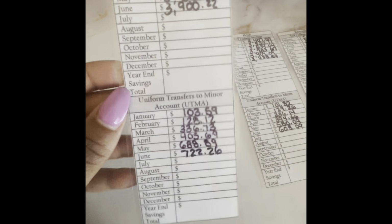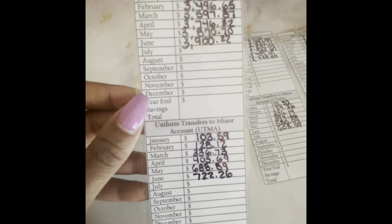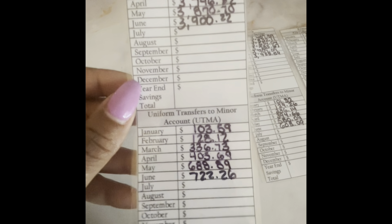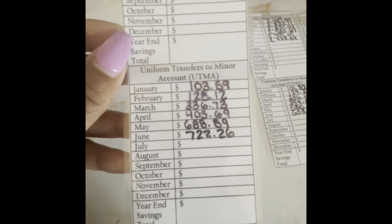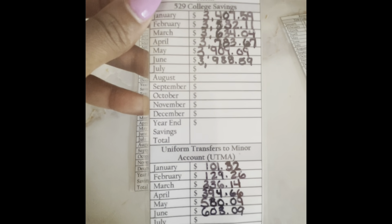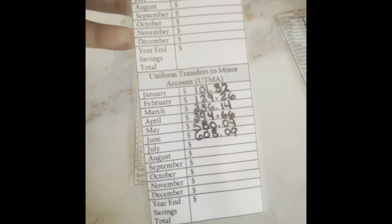All right, guys, so this might be a little hard to see. I apologize, but here's the updated numbers for the end of June. So Kimura's 529 is now at $3,922, and her UTMA investment account is at $722.26. So she definitely had a little bit of gain there. And then we have my son Keith. He's at $3,938.59, and his UTMA account is at $603.09. Same, he had some gains as well.